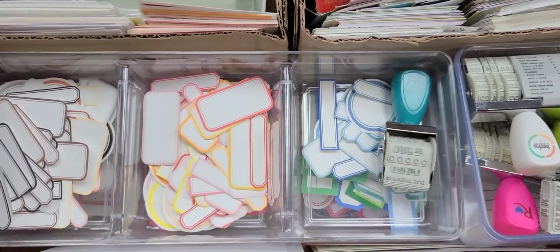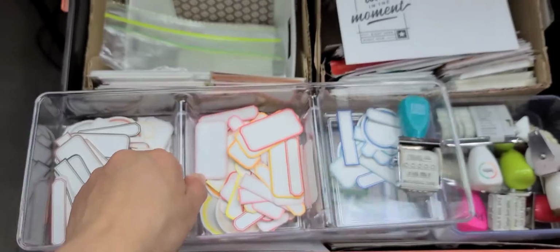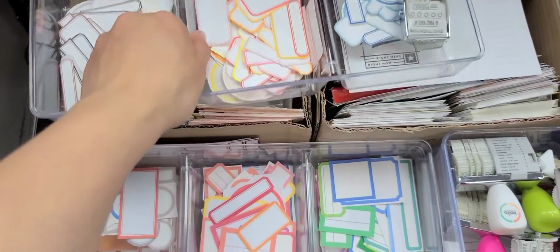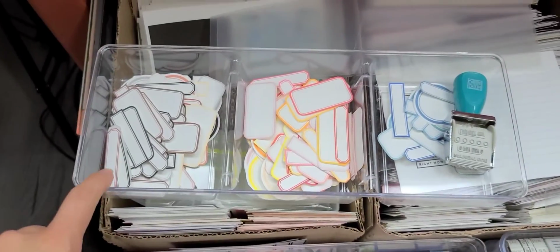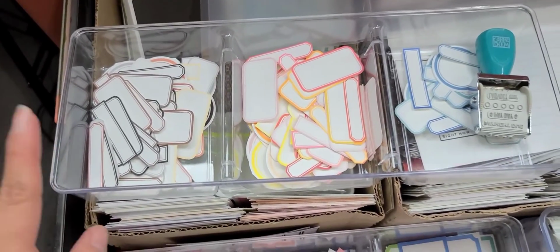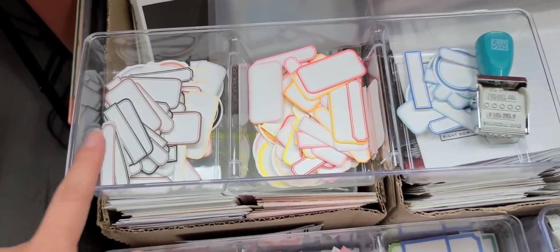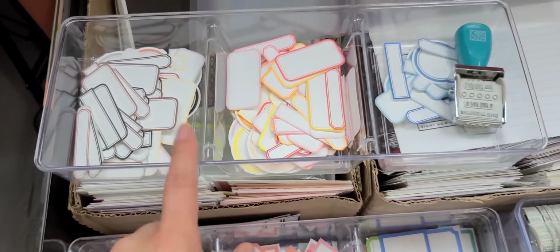Alright, so this is the dollar store. I got these cube squares. It's 3 tiers right here. As you can see, I like to color code my labels. These labels are from Kelly Stamps. It is an online Australian shop, and she does digital stamps as well as digital Project Life cards. And I really, really love her stamps. Labels, I'm sorry, as well.